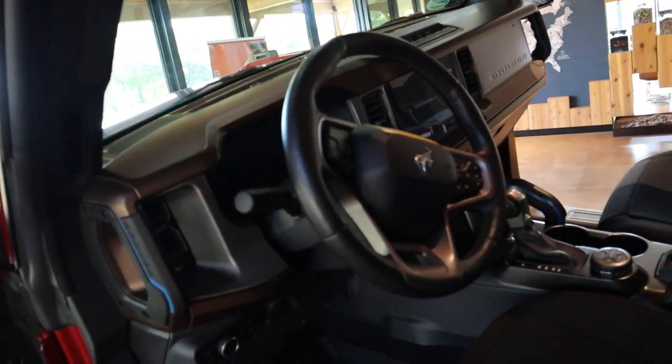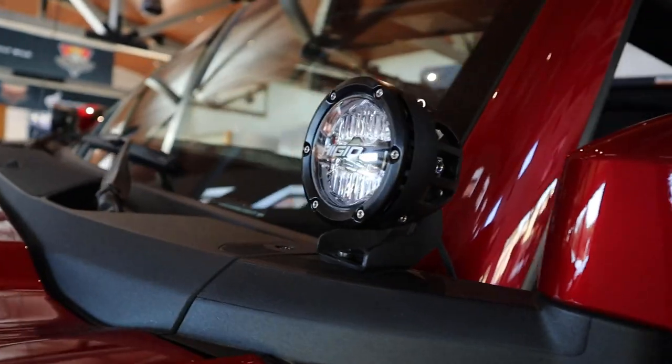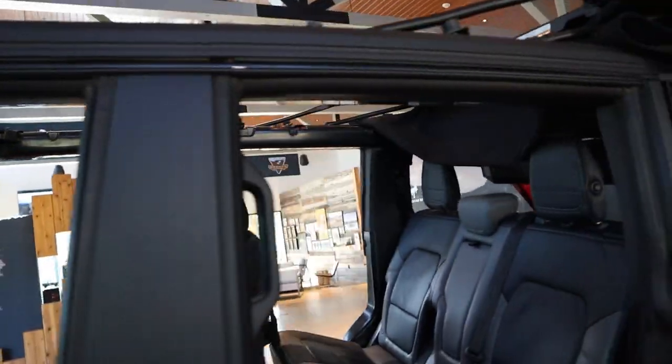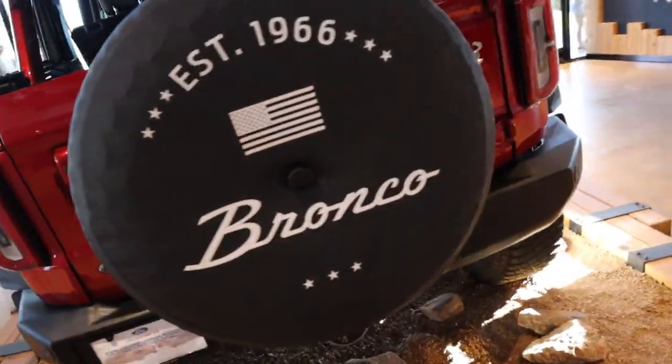And if you guys are interested to see some actual off-roading, I have those videos already posted on the main channel. They were posted months and months ago. So if you just type in Ben Hardy Bronco off-roading, it should pop right up. You guys can see the Rigid lights there as well. And overall, being able to see this, I thought was really cool.